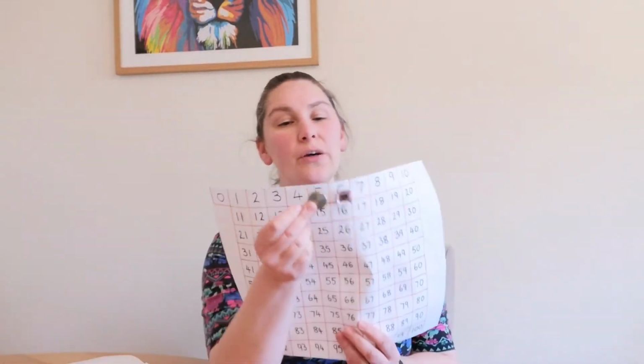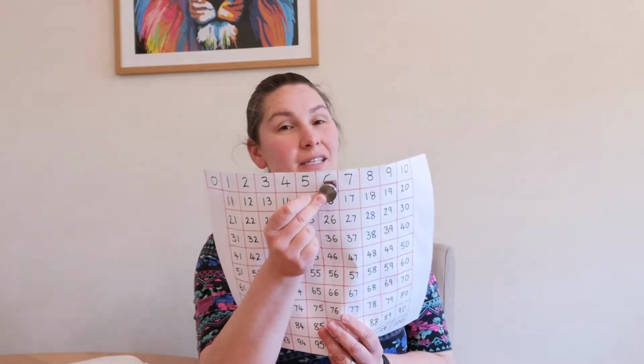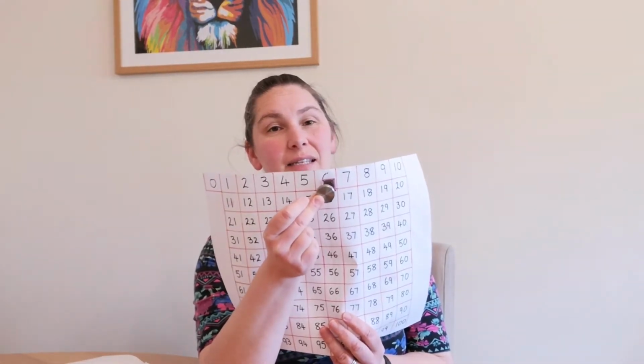Which means we've got to our last counter, 6. This is a little bit confusing. How many jumps to get to 6? We're already on it, so no jumps. 6 and 0 jumps is 6. So 6 and 0. 0 is always the hardest.